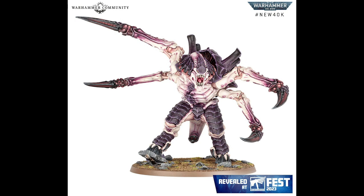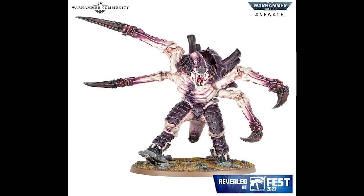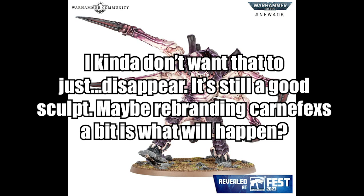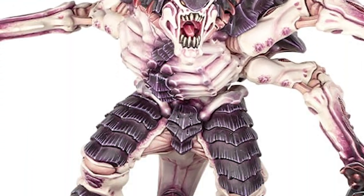The new Screamer Killer, from when I saw the original cinematic to now seeing this, it's a really good glow-up, and it kind of works. I'm actually really excited for this model. That being said, I do worry about what will happen to the current Carnifex kit. Are we possibly going to get another Carnifex kit? Is the current Screamer Killer going to be replaced with something else? I don't know. All we can do is wait. And in the meantime, I'm just going to be excited for this model because, ooh, it looks good. It looks really, really good.